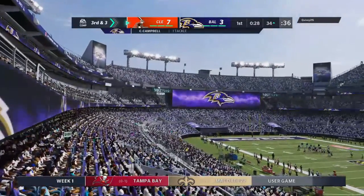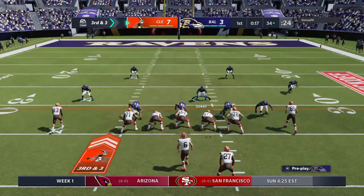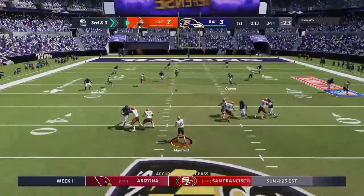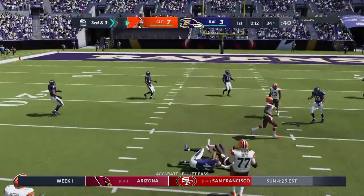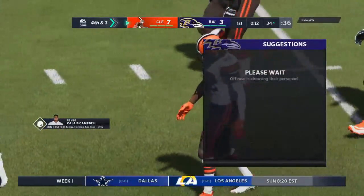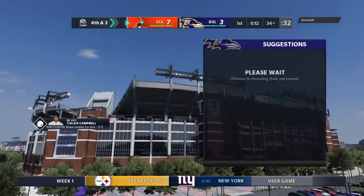Well, when you go from 2nd and 4 to 3rd and 3, that just tells you who won that battle on the last play, huh? Yeah, first round went to the offense, second round the defense. Oh, they would have gotten the conversion if he could hold on. Instead, the drop means it'll be 4th down. For Rashard Higgins. Marlon Humphrey on the coverage.